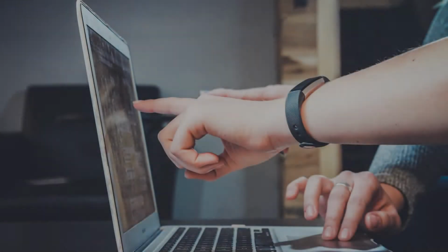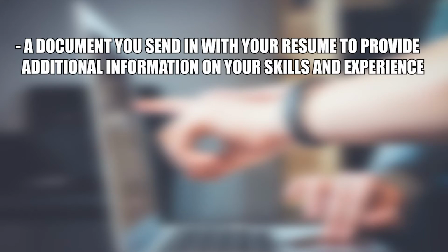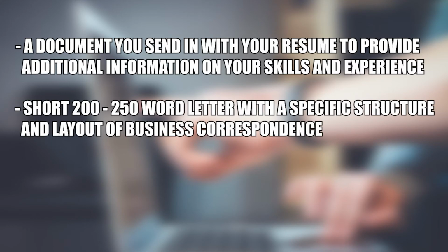Let's start with what a cover letter is. A cover letter is a document that you would send with your resume to provide additional information on your skills and experience. This is not a part of your resume, rather it's in addition to it. With the same limitations that resumes have, this may be the make or break piece for some applicants in order to show the employer all your skill sets. It's a short 200 to 250 word letter with a specific structure and layout of business correspondence. We'll go over that structure shortly.